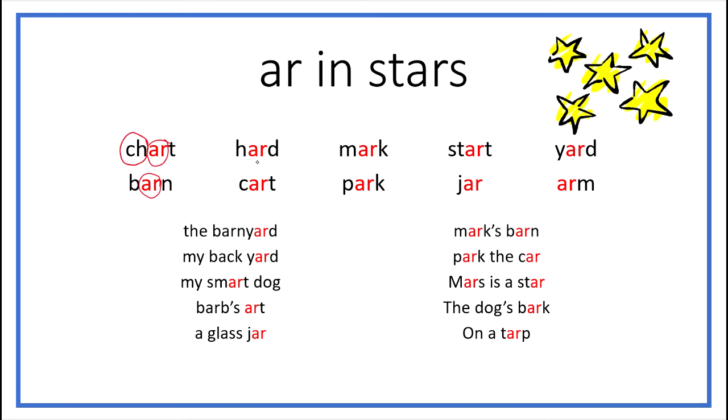So let's just read these words. If we see any older special sounds like I'm seeing right here, we'll circle that one. We're just going to read the words: hard, cart, mark. Make sure you're reading them with me.